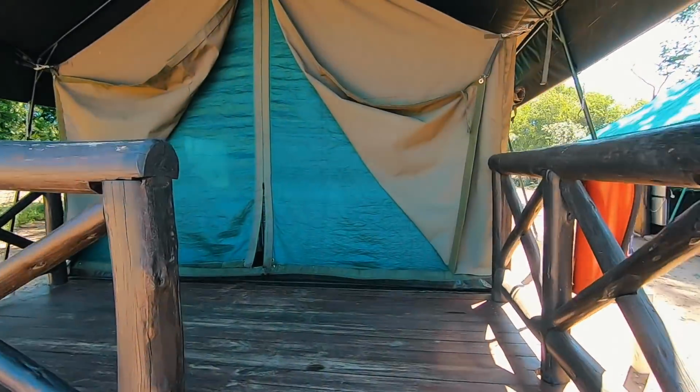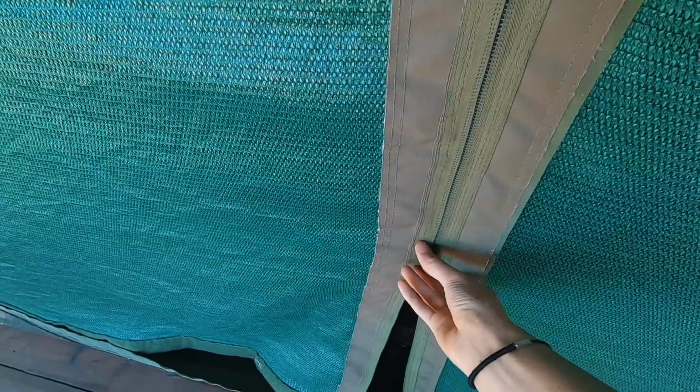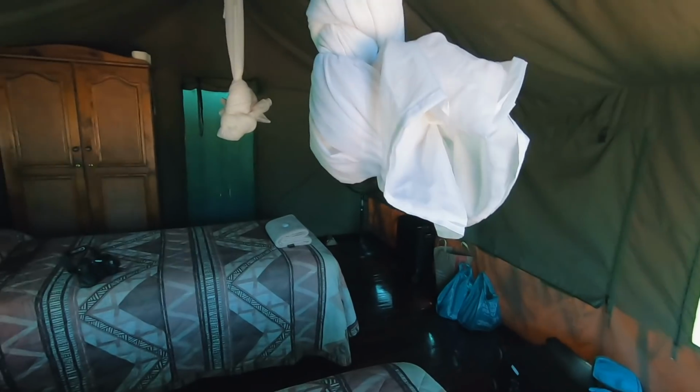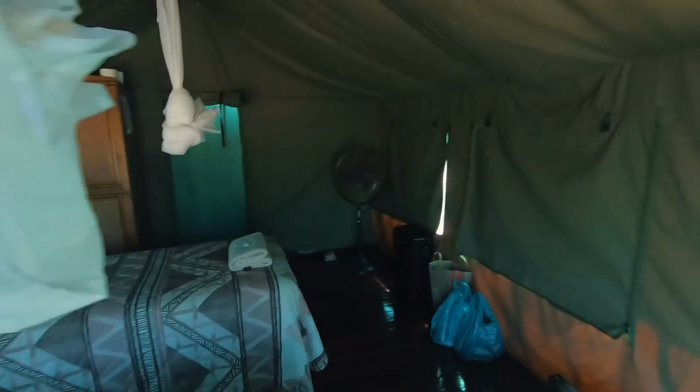Little outside deck area. And then two beds. Ample space, even comes with a fan, which is great in summer. And then there's a little bathroom through here. And this is the little bathroom. Got a shower and a toilet through there. It's pretty awesome.